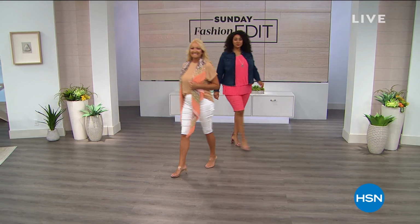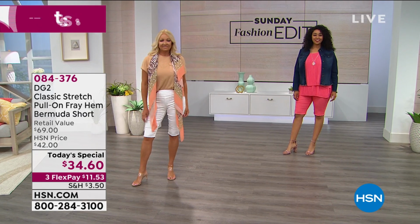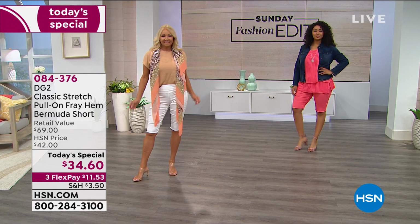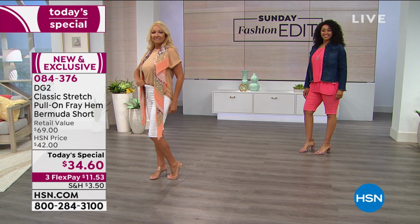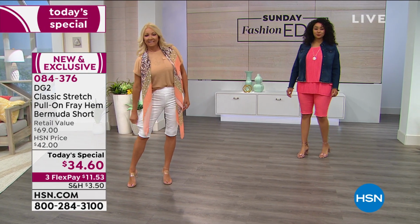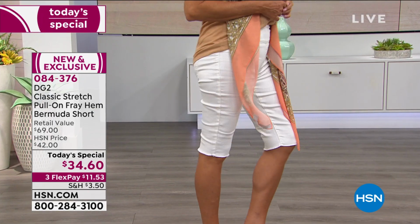Well, she did it again. The woman is unstoppable. She has done an even more updated version of last year's incredibly off-the-charts popular Bermuda short. Now, yes, that comfort waistband is so fantastic. There's nothing to add more bulk. Gosh only knows, who needs that?